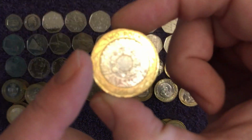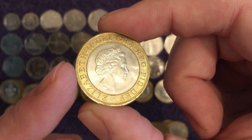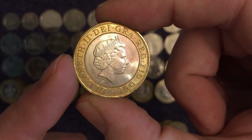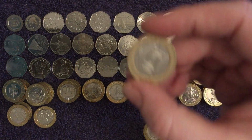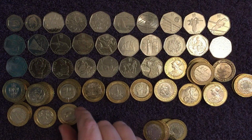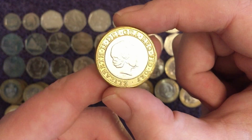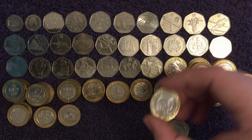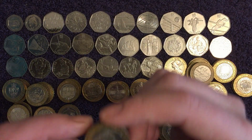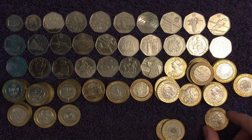Here's another nice condition 1998 again. Shame about those couple of scratches on the Queen's face, because that is lovely. There's a Trinity House. Again, one we sometimes keep if they're in nice condition. That's not the greatest. Maybe that was a slow hunt. There's another fake. Another Tragedies. Another 2016 Britannia. That's a bit grubby as well though, so maybe we'll look at spending that too.